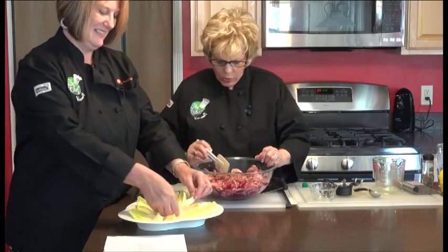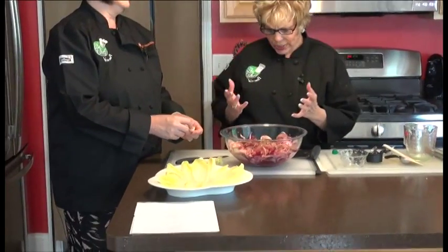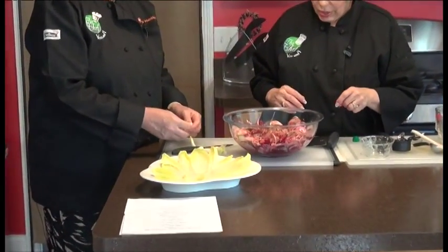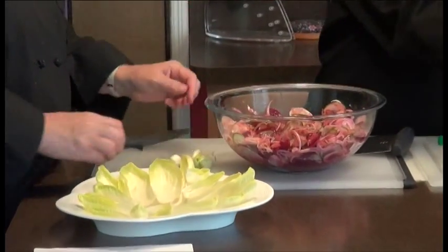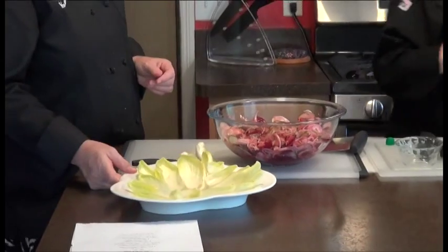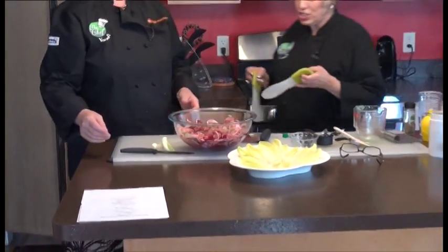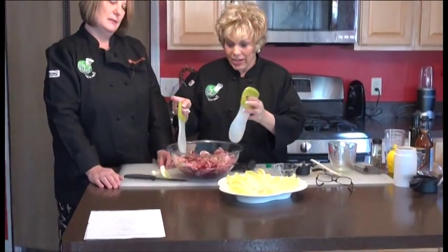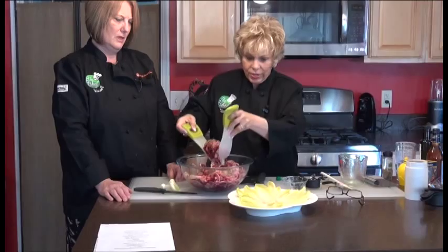Now, they suggested using golden beets, but right now they're having a real tough problem with beets, and I don't know why. I'm going to get the other salad fork here. We went to the store and guess what? They didn't have them in stock. Sometimes it's hard to get everything, right? So what we're going to do?